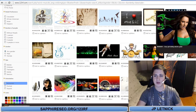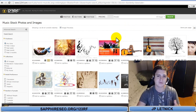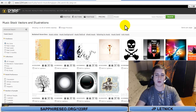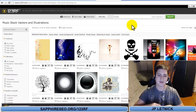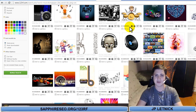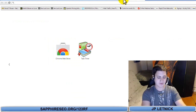There's lots of different options. Very high quality images here. You do have to buy credits, and it's not very expensive. So go ahead and do what you want. You can also get vectors. Vectors are basically images that you can actually use and scale, and the way that they're built is that they won't distort. They're flexible in so many different ways. It's amazing. So vectors, great for logos, great for animations on your site, whatever you want. Tons of them here.